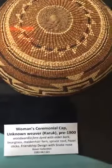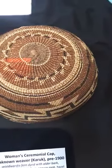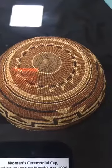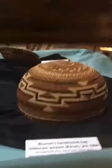So we had a question about what the design is on this cap. I believe you said it was the cap I pointed at, so I'm guessing it's this one. So let's see. It says it's the friendship design with snake nose. From what I'm familiar with, the friendship design denotes a circle design. And then snake nose, of course, is these triangle shapes that you'll see on the side here. But I've seen friendship design noted in many different ways. So that is probably something up for discussion. But it's a pretty gorgeous cap.